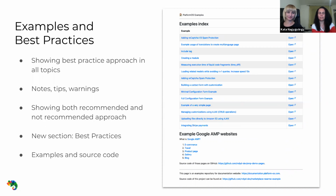But even then, we add information about how it should be done in a real scenario. We also show a bad example and then a recommended way of doing the same task where it helps understanding. We also add notes, tips, and warnings to share our experience at various points in the topics.